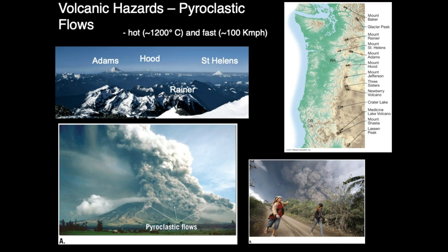So again, we'll look at pyroclastic flows as one of the hazards first. Pyroclastic flows are some of the most destructive forces of nature, and they consist of hot gases that are infused with incandescent ash and larger lava fragments. They can race to speeds that exceed 100 kilometers per hour down the volcanic slopes. So they're definitely fearful, or they should be feared.